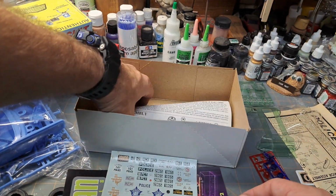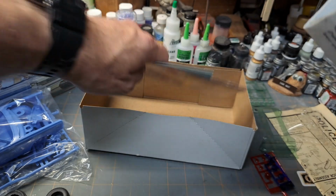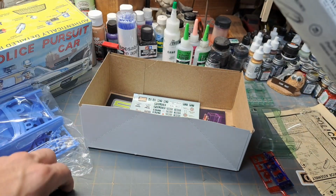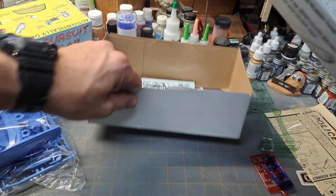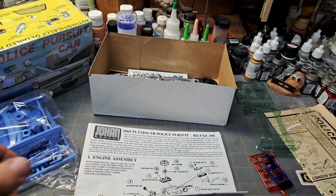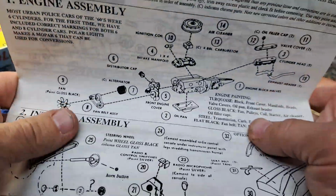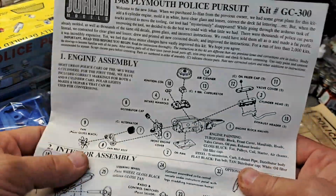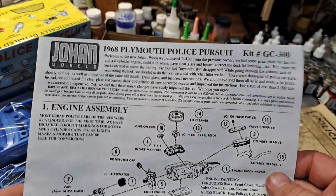Now, the instruction sheet, I'm going to do a little comparison. And I'll put this back in the box. I'll put these tires back in here temporarily. So, let's put the chrome tree back in. All right, get this back out of the way. One second, guys. Okay, and guys, I'm trying to go through this a little bit on the quick side because I don't want this to be a super, super long video, so I'm trying to hurry here the best I can, but be thorough.